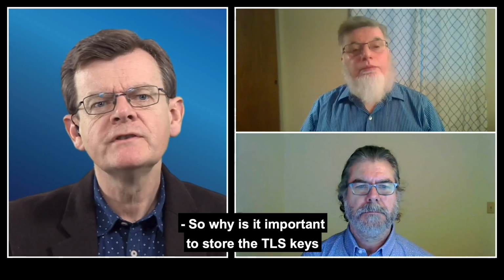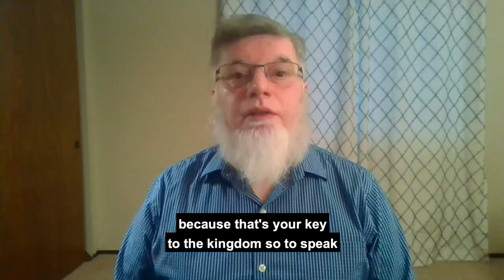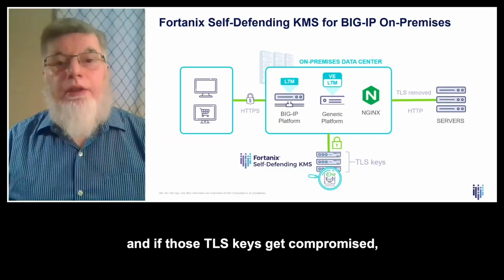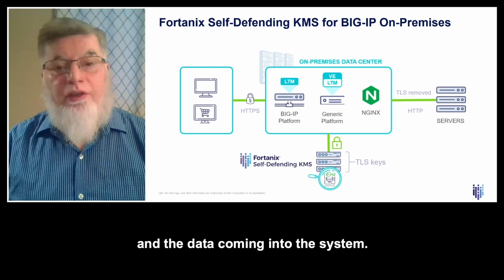So why is it important to store the TLS keys in Fortanix? First of all, these TLS keys are important. The private key is very important because that's your key to the kingdom, so to speak. And if those TLS keys get compromised, then you can go and start reading the traffic, the data coming into the system.